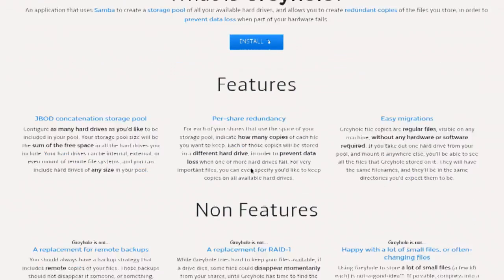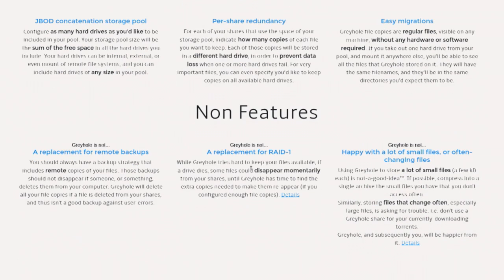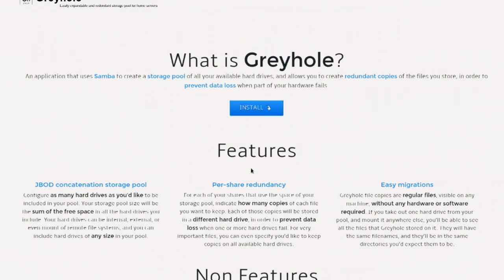it's really slick. Now, it's not perfect for everything. If you have a bunch of frequently changing files, it's not a replacement for RAID 1. If you have a bunch of documents that you edit from a share and you're changing them directly out of the share when you're in the editor and then saving them back to the share, not good for that.